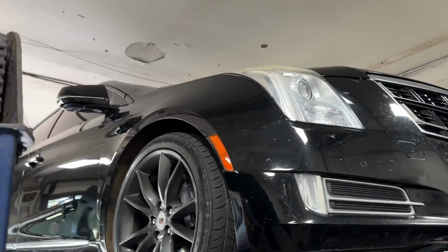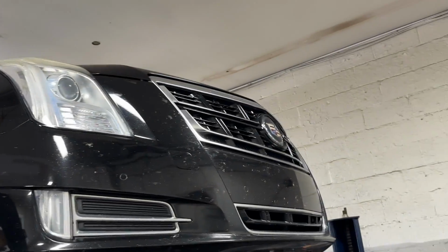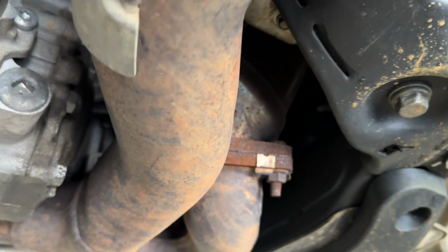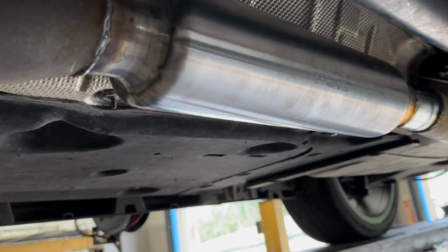All right, guys, this is a first on the channel. 2014 Cadillac XTS V Edition. So it's got a total of 3 converters, one on the manifold there, one on the manifold there. It wires into a single, basically. Flex pipe, third converter there. Then there's usually a resonator that goes right there.